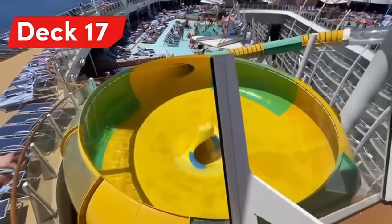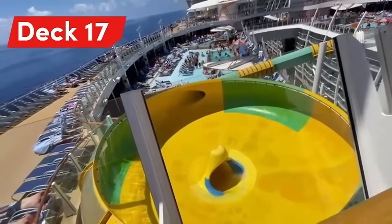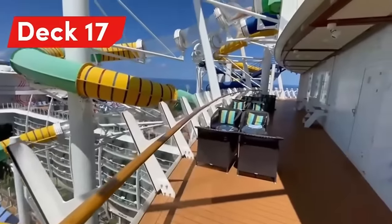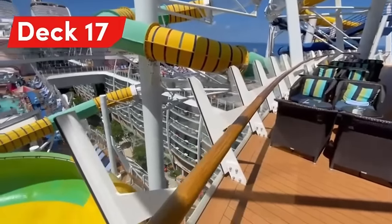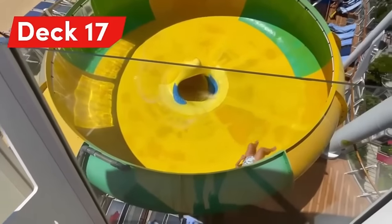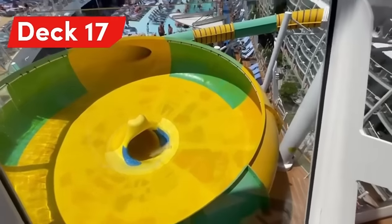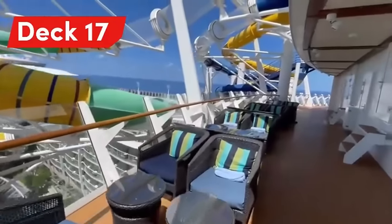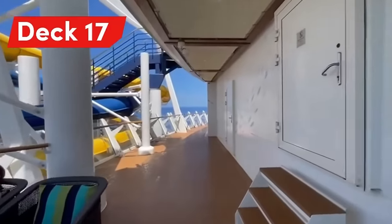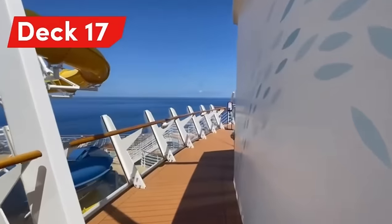Now here's one of my favorite spots. Whoop, down the hole she went. I can't remember what they call it, but I call it the toilet bowl slide. Oh, somebody's coming down the chute right there. And hello. I like to sit there in that chair and read and watch them go down that slide.